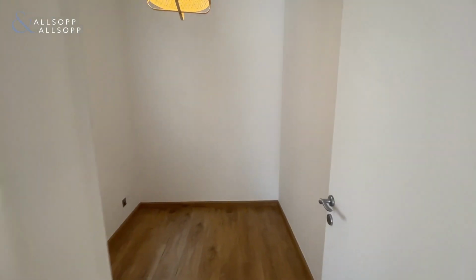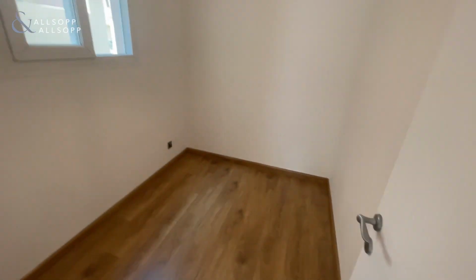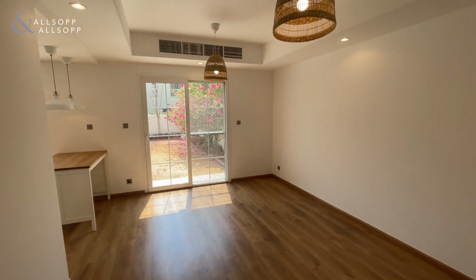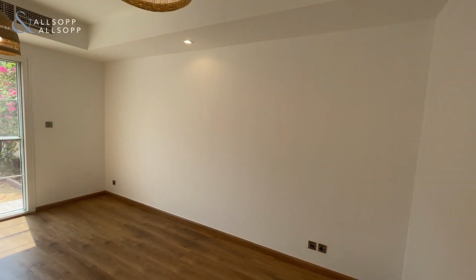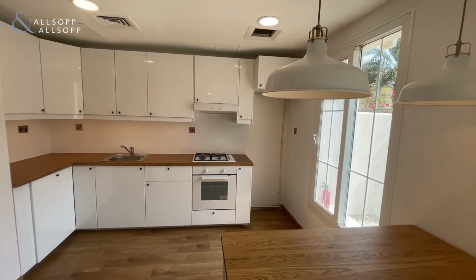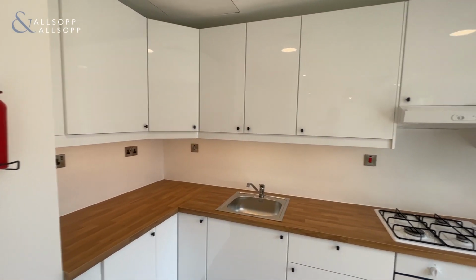When you come into this property on your first left, it's the study, which is being upgraded as well. Flooring has been done, recently painted, with all of the plug sockets and electrical has been upgraded. On your right, you're entered into the living space with the same flooring. On the left-hand side, it's an open plan kitchen, recently upgraded, brand new equipment.